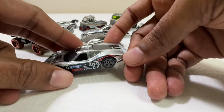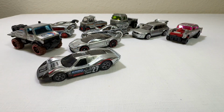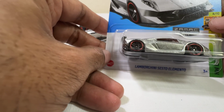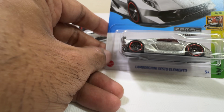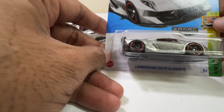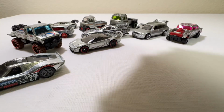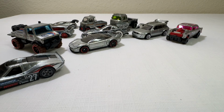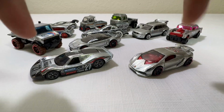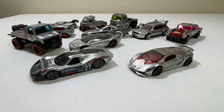So that's pretty cool. So there we have at number 11 a pretty freaking awesome 67 Ford GT Mark IV. All right. And the last official ZAMAC for the year, and the reason I say official is because they had the rolling metal variations. So the last official ZAMAC for the year 2024 is a Lamborghini Sesto Elemento. And these two happen to be the other two models that I actually ended up finding in the store.